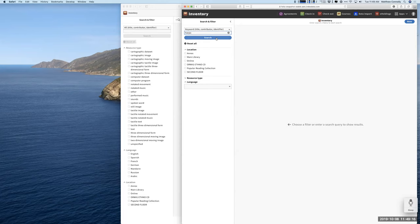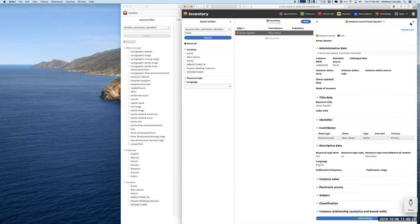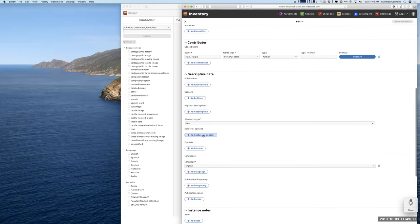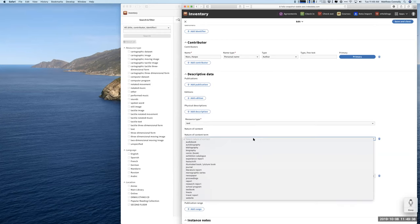So we're moving on now to the next item to show off. And so if I go into a record and edit that now, down here we've added nature of content fields. So I can add a field here, and it works pretty much as you'd expect. There's a list of content types here, which is populated on the back end. And so in this case, this is Harpo Marx's autobiography. So I'm going to select autobiography there.